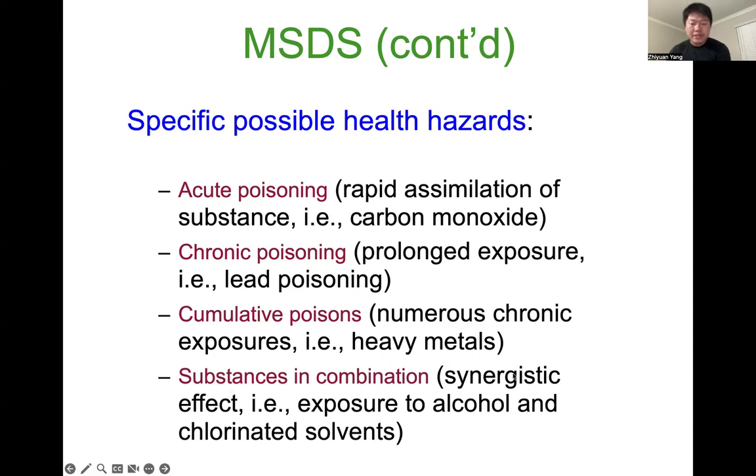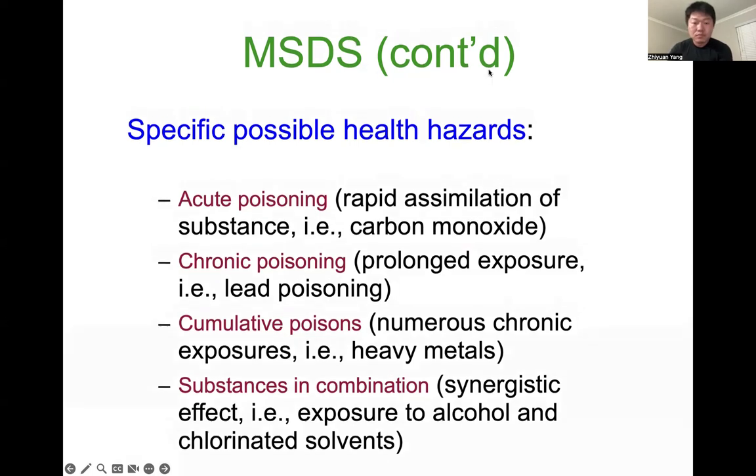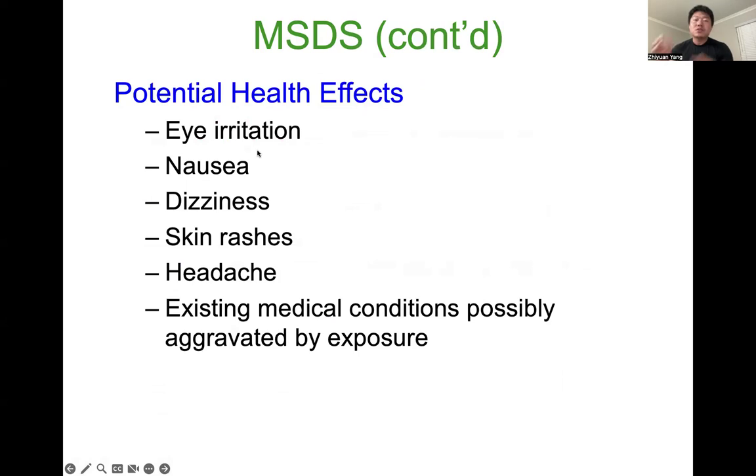And substances in combination, with a synergistic effect, like exposure to alcohol and chlorinated solvents. Those are also very dangerous. And also always wear goggles. If you ever get any chemical spilled in your eyes, always make sure to rush there and wash your eyes with fresh water, and keep washing.